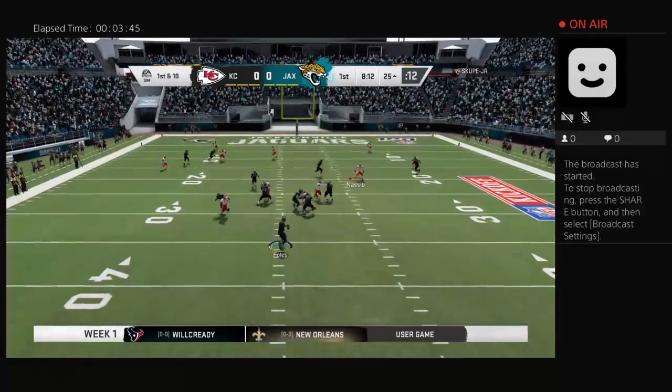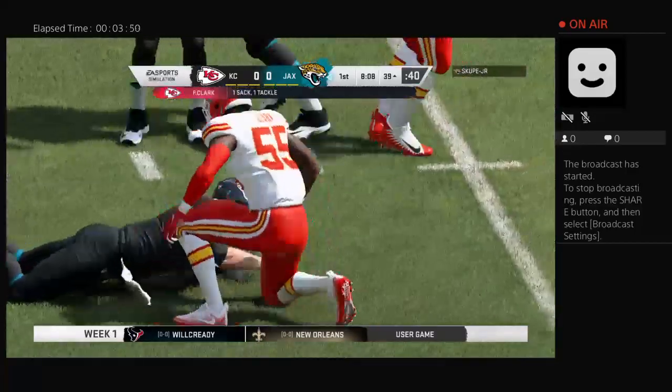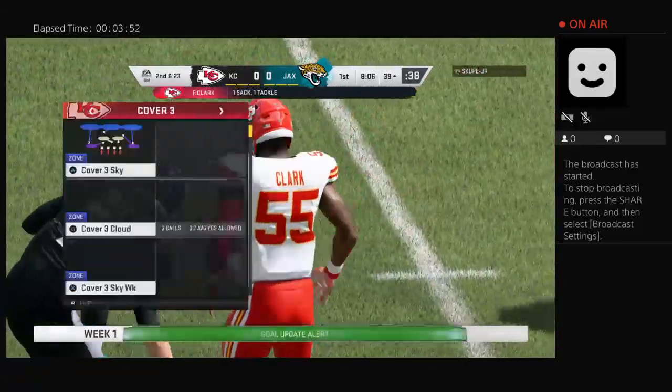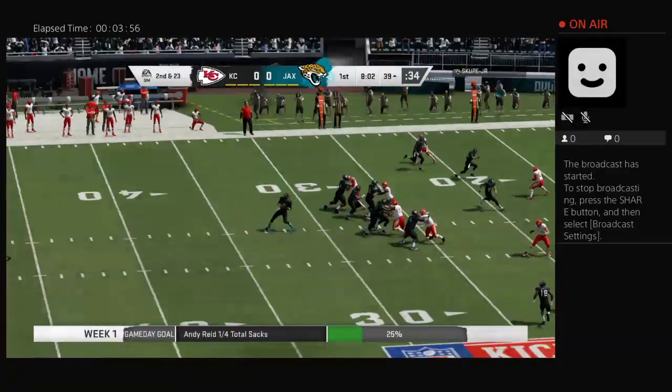Here's Foles. And he's going to be taken down. Pressure gets there back at the 39-yard line. Frank Clark fighting his way home to get the sack.